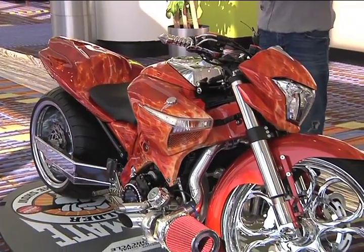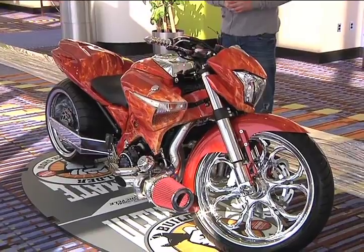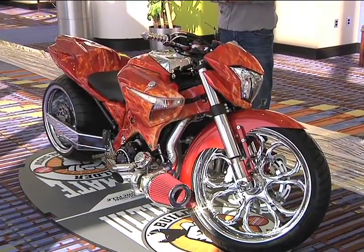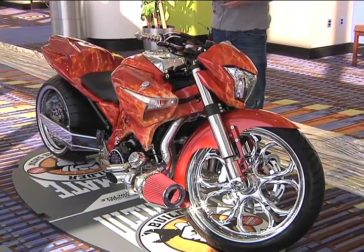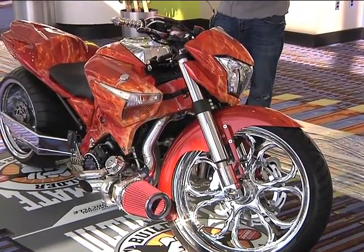Everything on this bike we've used Michigan shops, Rick's Custom Cycle in Garden City. Did all the fabrication on a lot of the bracketry for the front fender and the turbo plumbing, and really made this bike what it sits as today.